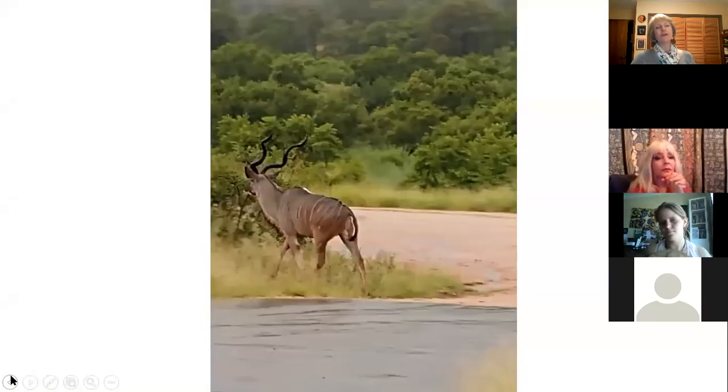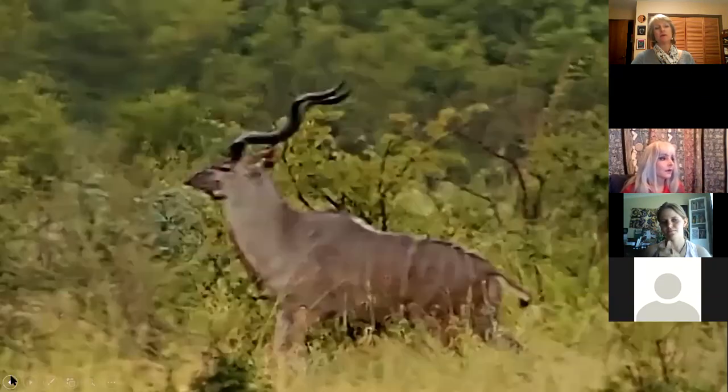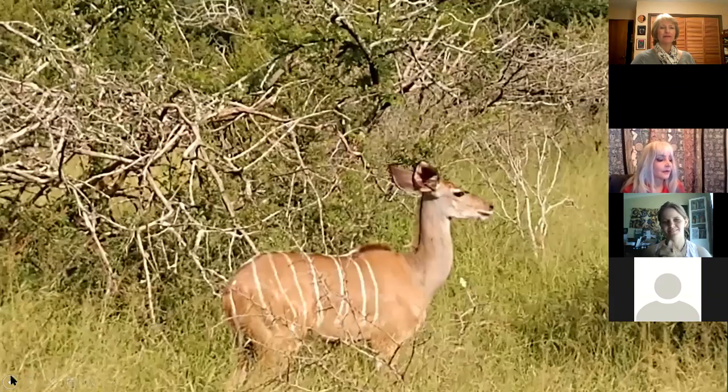So Kudu moving off, but look at those horns, you guys. I mean, and they get the first curve, I think at 2 years old, we were told. So he's a very mature buck, but in fabulous condition because it's so green. I mean, there's plenty of forage. There's the pretty little gal. She's sweet. Isn't she pretty? There she is.